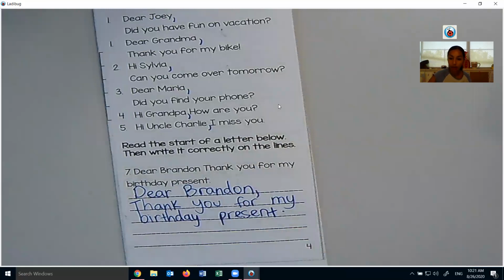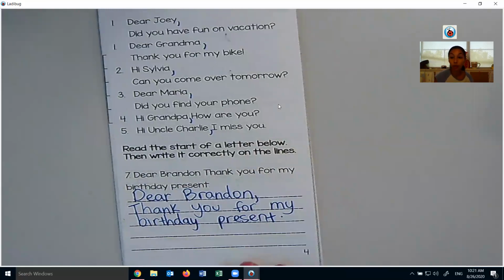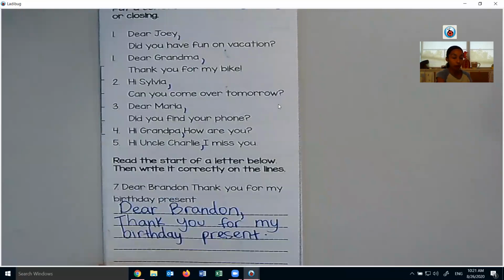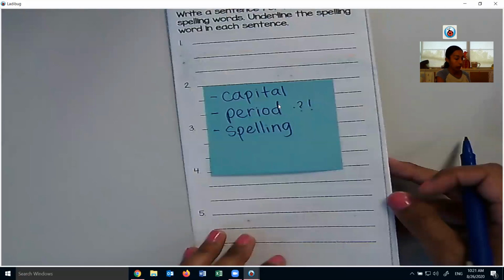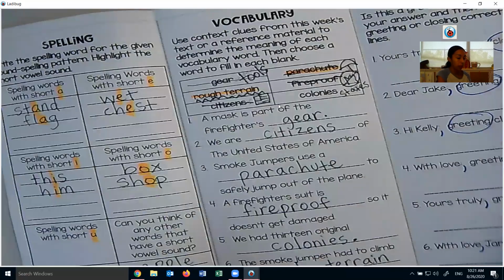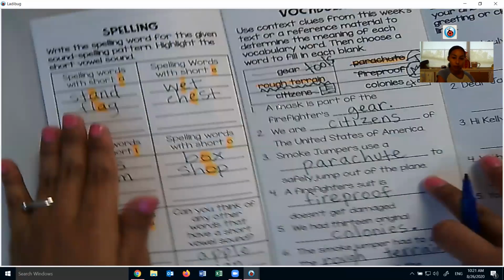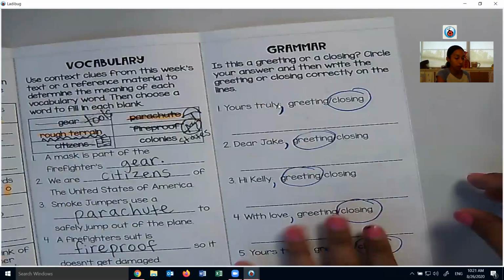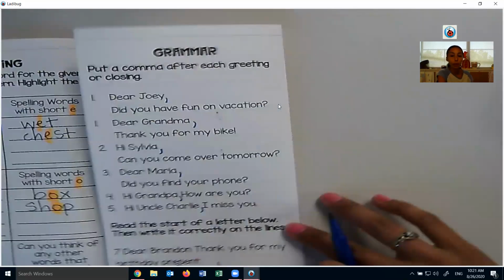I know I went a little fast here, so if you need to pause anytime during the video, please do so. You go at your own pace and do your best job. So that is the end of our pamphlet. Yesterday we completed our word sort and our vocabulary. Today we did grammar and the second piece of grammar.